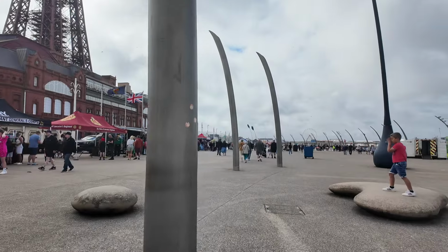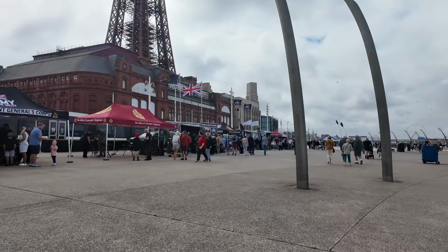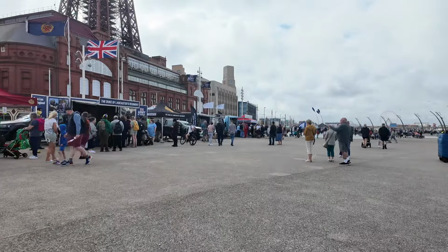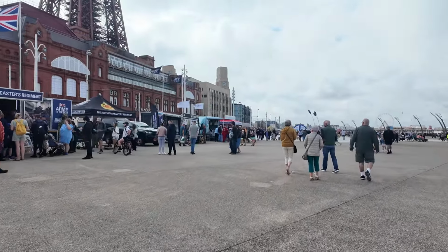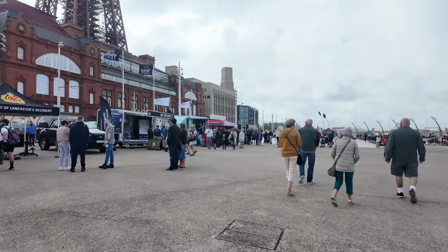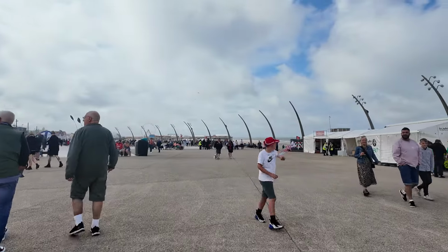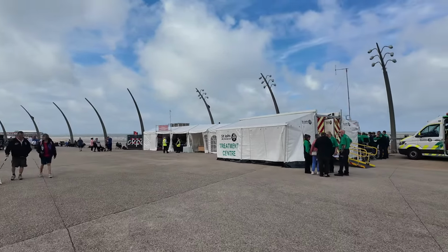Loads of places to grab a bite to eat on the prom itself. If you don't fancy anything on there, there's always loads of local businesses just off the promenade. Burger places, fish and chip shops. If you fancy Chinese, anything for a bit later on, there's loads. But if you're here for the air show and you want to stay on the prom, I'd say there must be 10, 15 different types of food. Something for everybody.